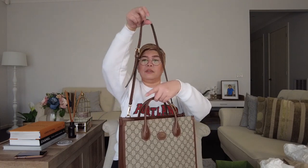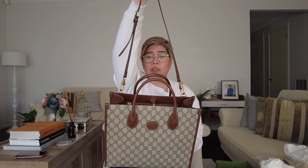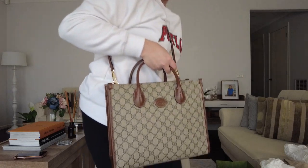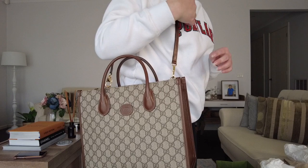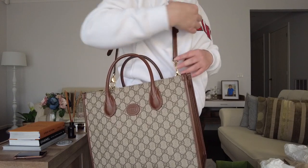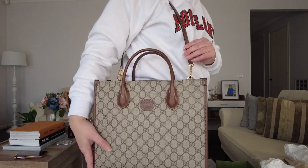Teka muna ha. Medyo mahirap siyang ilagay kasi it's new. So, ganyan siya. Again, pag wala siyang laman, and if it's not on your shoulder, it will just hang like that. Pero once it's on your shoulder, tatayo ako. Excuse me. It will look like that. So nakikita nyo, I'm at least 5'5", and sakto lang yung bag sa hips ko.